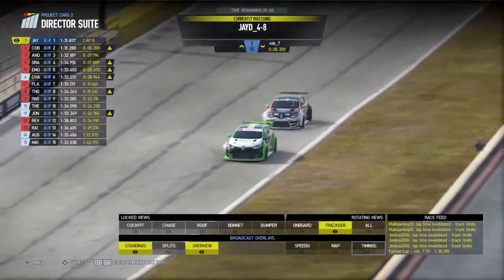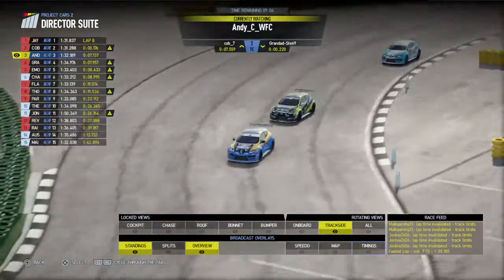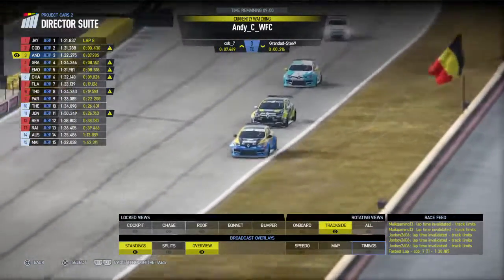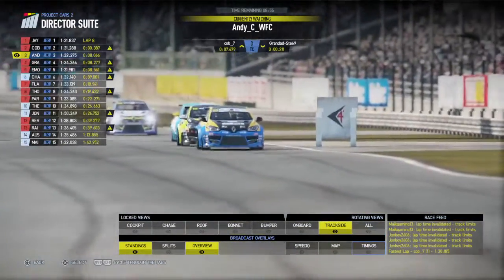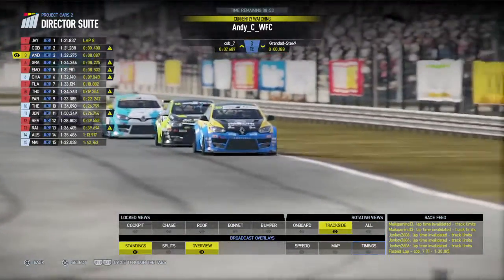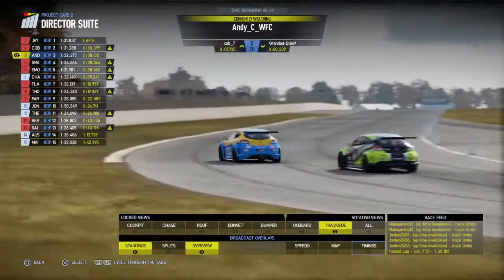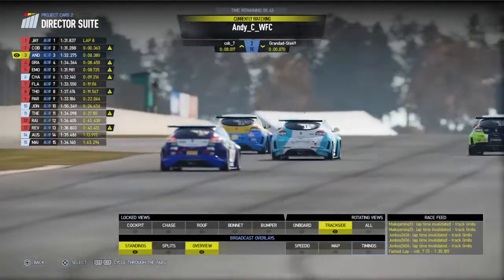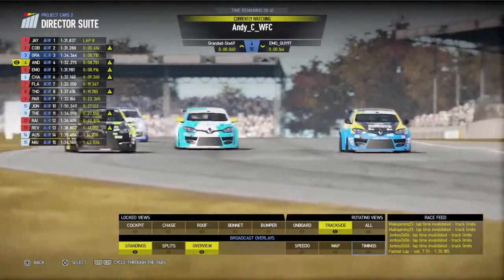As they come across the line now to start lap 8, we've got Andy now in third. So where's Grandad Steve? It looks like Grandad Steve might have had an issue on that lap, as Andy has managed to get past. As it looks like we've now got a 4-way battle for the last spot on the podium. Which McGann is going to stand on that bronze step of the podium is the question. Let us know in the comments, is it going to be Grandad Steve? Is it going to be Andy?